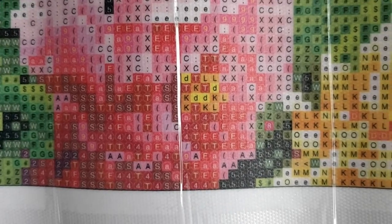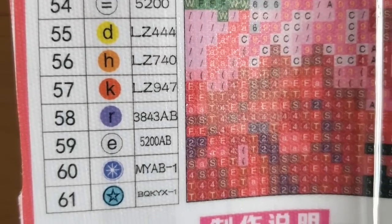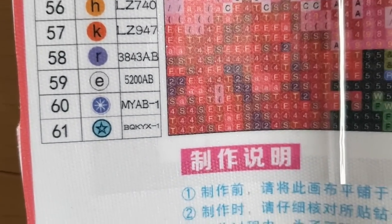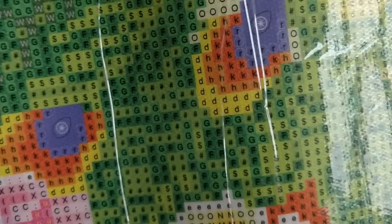I like it. They're all symbols that I will be able to name in my head. And then we've got a few of the special drills down here. So we've got a few AB diamonds. And then we've got the special shapes. I'm not sure where the special shapes will go. Oh, I see. Okay, hold on. Looks like the special shapes will go there.